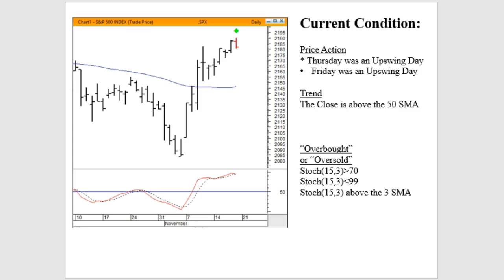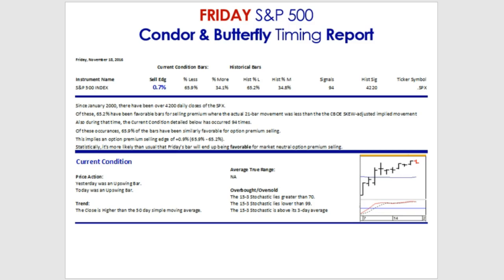Okay, and that's important to know, because that's what we do here. We look at this current market condition and go back and examine what happened in the past, and we do that for both of the reports. So first we'll look at the Condor and Butterfly Timing Report. We'll get into the details later, but just as an overview, for those of you that are consistent watchers of this weekly program, right now it's pretty much a wash in terms of condor and butterfly appropriateness. There's a slight selling edge of not even 1%.